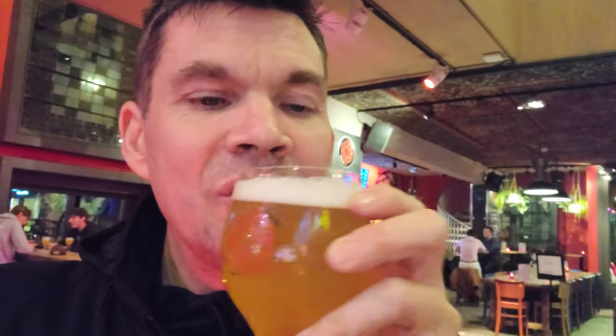Cheers, here we go. 1501. A little bit bitter, almost like an IPA, but not quite. It's actually good. It's actually pretty smooth. A little bitter up front, but then it smooths out really nicely. It's actually really good.